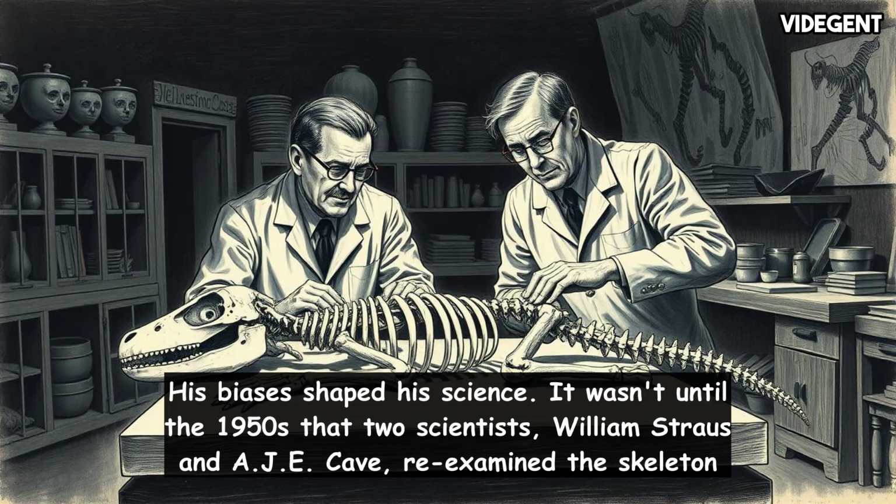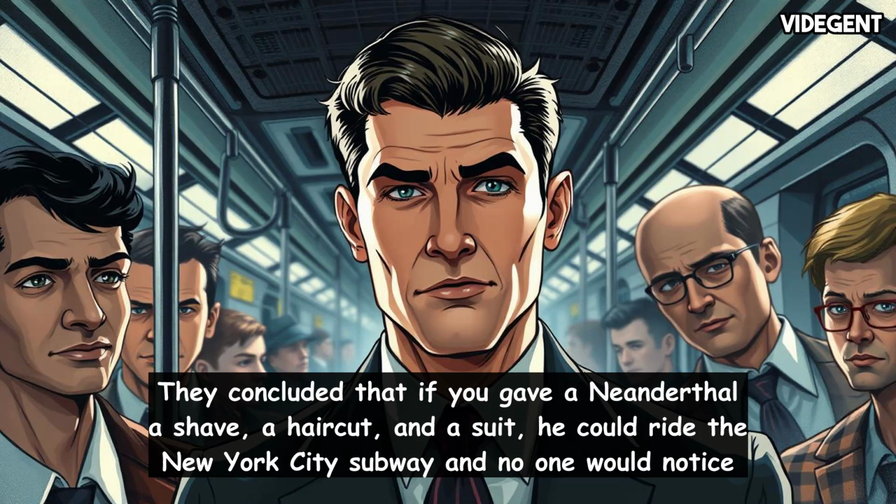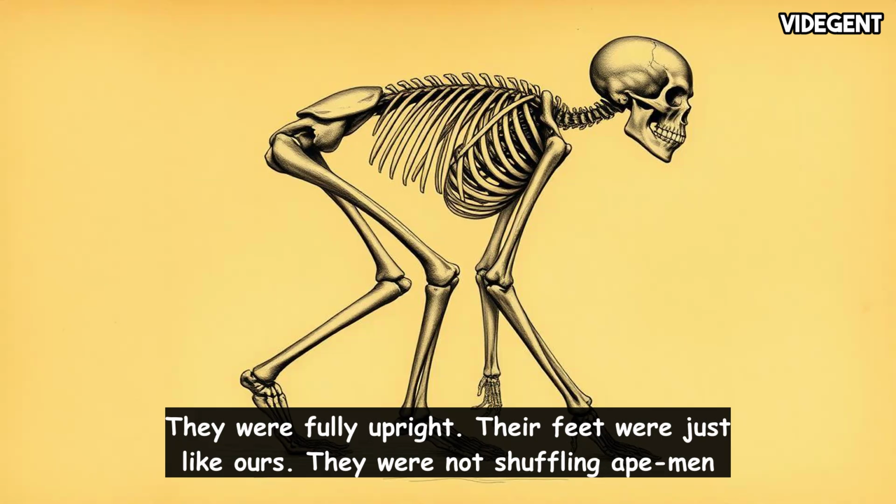It wasn't until the 1950s that two scientists, William Straus and A.J.E. Cave, re-examined the skeleton. They realized the brutish features were just the ravages of old age and arthritis. They concluded that if you gave a Neanderthal a shave, a haircut, and a suit, he could ride the New York City subway and no one would notice. They were fully upright. Their feet were just like ours. They were not shuffling ape men.